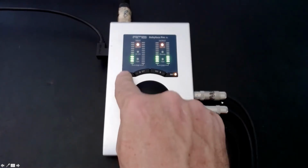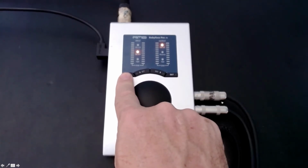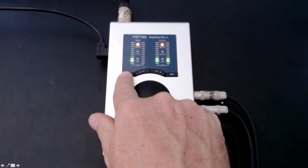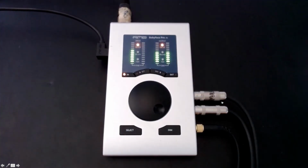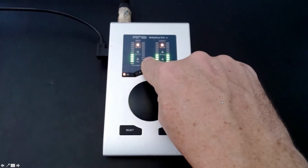Over here on the left, I have the input section, and I can toggle between input 1 and 2, input 3 and 4, and the first 2 inputs of the digital I/O. So input 1 and 2 is my microphone inputs. So there's my microphone here. I also can go to the right channel.